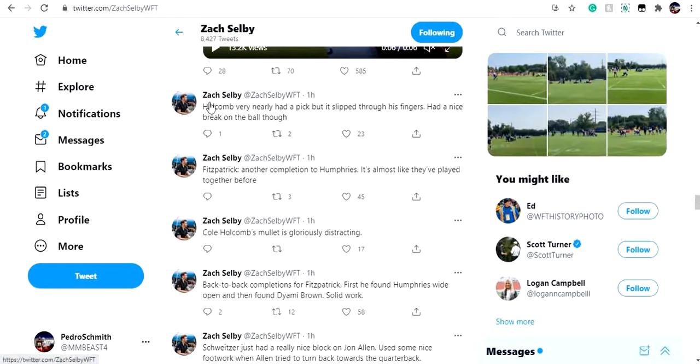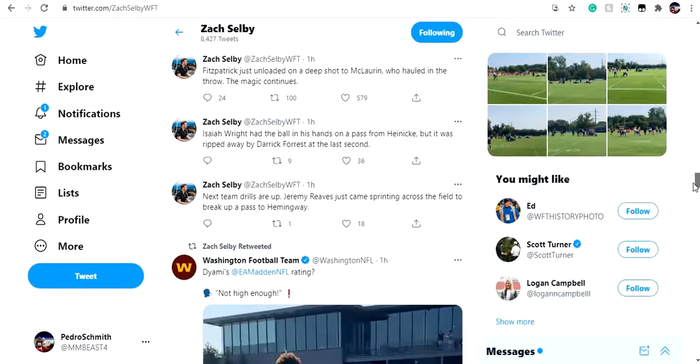Not Cole Holcomb. I was reading the next tweet. He had a couple nice deep completions to Terry McLaurin. Cole Holcomb almost had a pick. I think he's going to have a great year for the Washington football team this year. I really, really do.